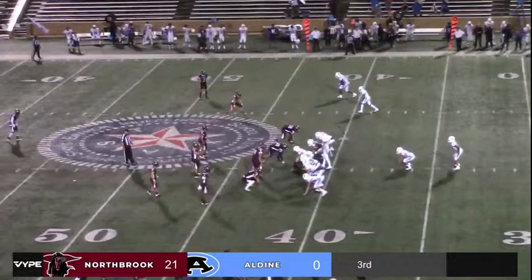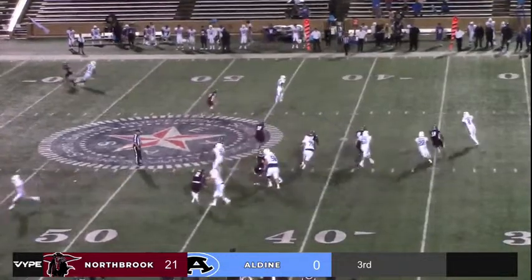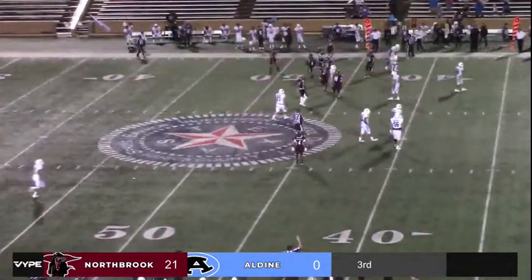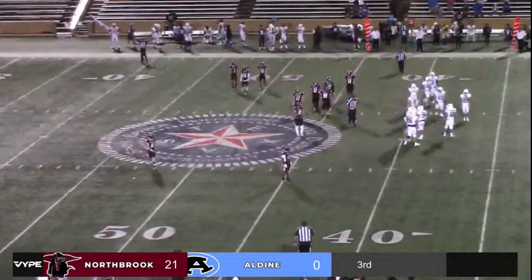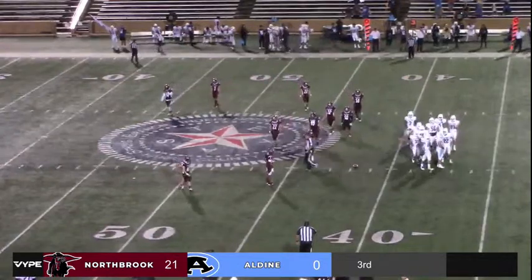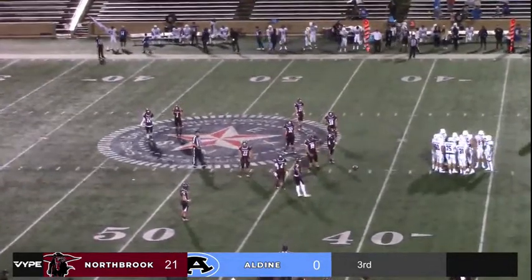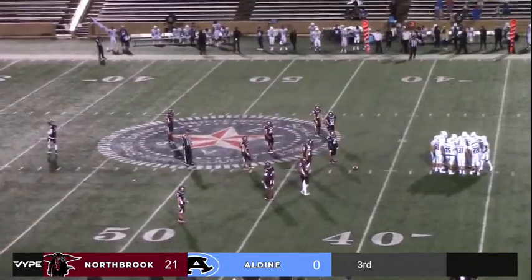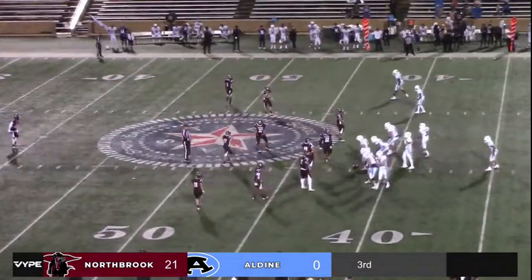Here we are, 2nd and 3. I formation, 2 wide receivers. Here's a play action pass. Oh, threw a little bit behind the receiver that time. Nice play call there. Just couldn't get the execution that they wanted. Third and 3. 4 minutes and 17 to go here in the third quarter.